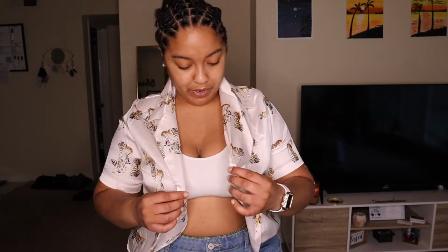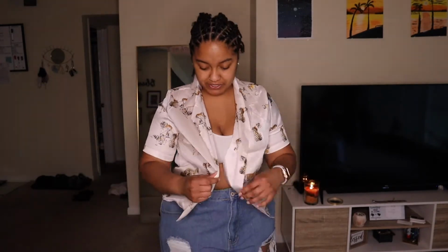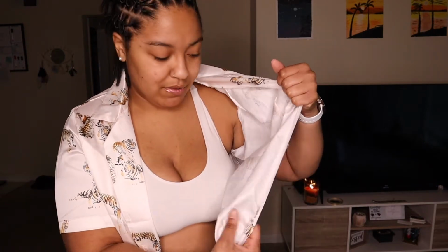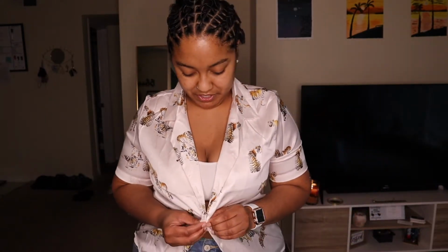I kinda don't like this because it's tight in my arm. Got this shirt in a size large as well. I like the material of this. It kinda feels like a satin scarf, but it's poorly designed, kinda. As you can see, the buttons are on this side, but on the inside, it's not sewn down. So I probably will wear this button up just because of the inside of the shirt. But other than that, I do like this one as well.